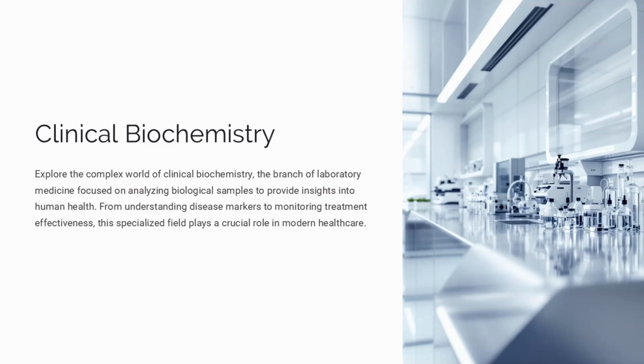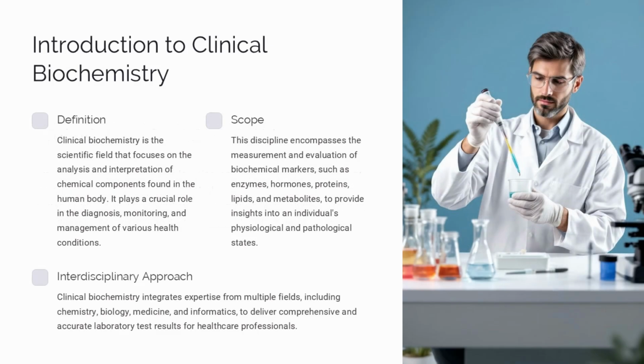The field encompasses a wide range of analytical techniques and instrumentation to ensure accurate and reliable results that inform clinical decision-making. Clinical biochemistry is a scientific field that focuses on the analysis and interpretation of chemical components found in the human body. It plays a crucial role in the diagnosis, monitoring, and management of various health conditions. This discipline encompasses the measurement and evaluation of biochemical markers, such as enzymes, hormones, proteins, lipids, and metabolites, to provide insights into an individual's physiological and pathological states. Clinical biochemistry integrates expertise from multiple fields, including chemistry, biology, medicine, and informatics, to deliver comprehensive and accurate laboratory test results for healthcare professionals.